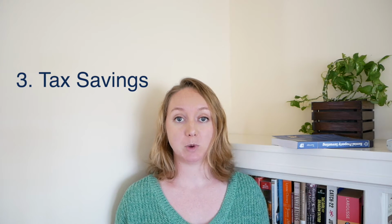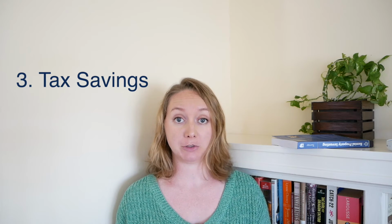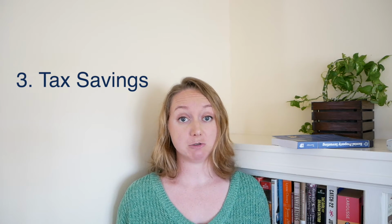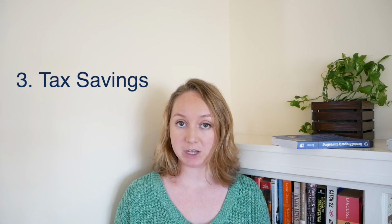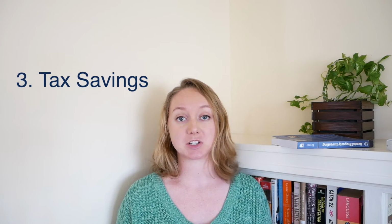Two of the most common ways that people save on their taxes through owning a rental real estate portfolio is, one, through writing off the depreciation of their properties, and two, through deducting the expenses that they incur through owning rental properties. For instance, you can deduct your mortgage interest payments, any repairs and maintenance, insurance, and more. Again, be sure to talk to a CPA or other tax specialist to see how your taxes are specifically impacted by owning rental properties.